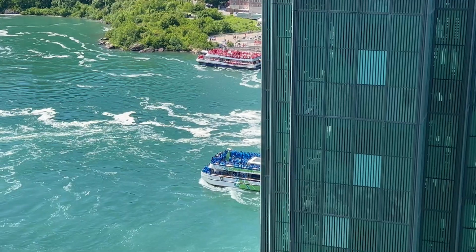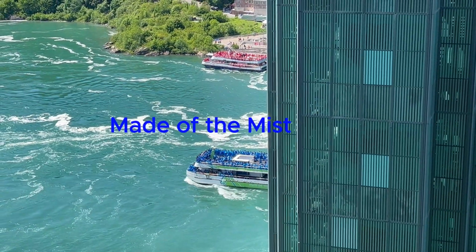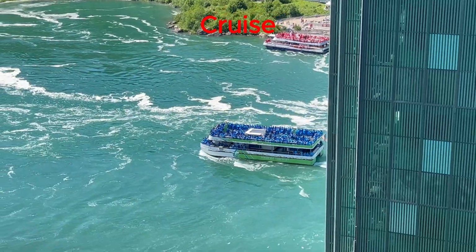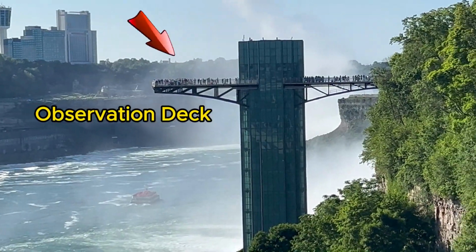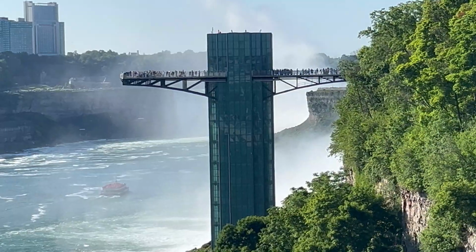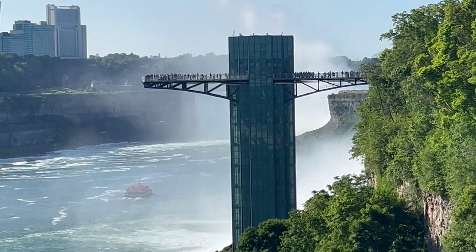Here you are seeing two different color cruises. The blue one is the Maid of the Mist from the USA side and the red one is the cruise from the Canada side. This is the observation deck. From this observation deck you will get a close-up view of all three Niagara Falls.